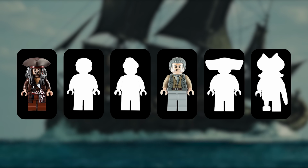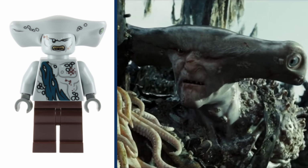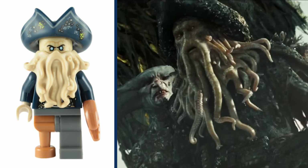So with those two minifigures down, that only leaves me with 5 different minifigures that I need to find. Bootstrap Bill, Will Turner, Marcus the Shark, Davy Jones, and of course the Black Pearl itself. And I think my best bet at finding all of these in one place is going to be at the world's largest LEGO convention in Chicago.